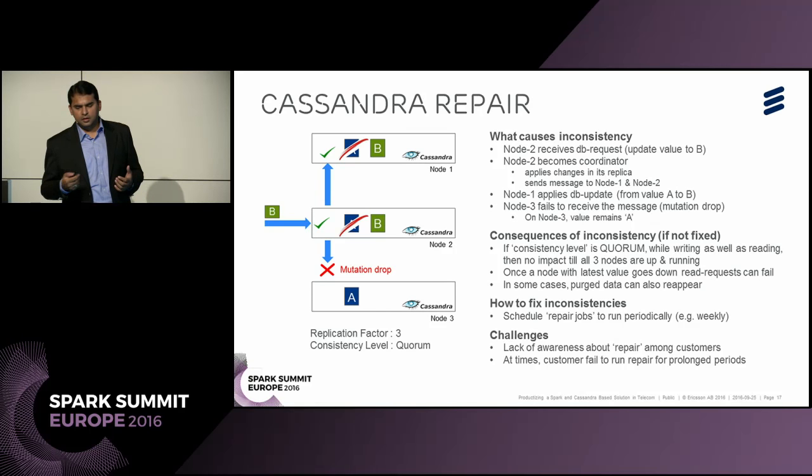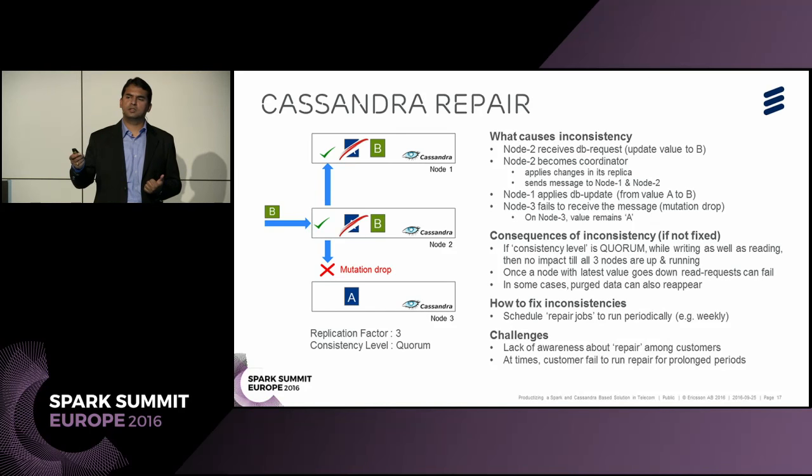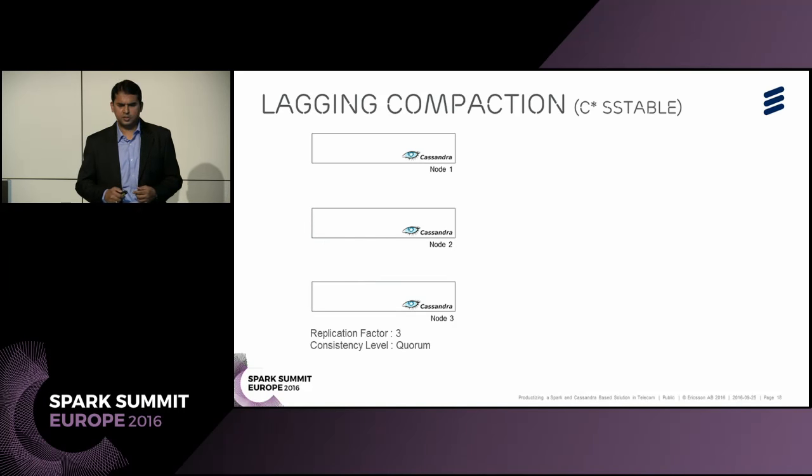background. Very simple, but what happens in the field is that the customer community doesn't know what repair is because they can't map this to anything in the RDBMS world. And that's why a lot of the time repair jobs are not scheduled, even though they are in the manual, for some reason they are missed out, and at times for prolonged periods repair is not done, and these inconsistencies keep on building in the system and start creating problems. That was the first challenge.